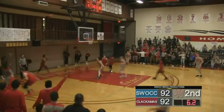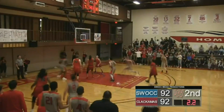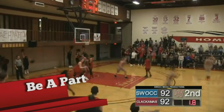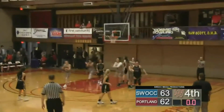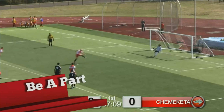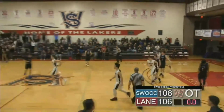Out to Chase Berry for three. Rebound by Peyton Crispin. He's going to put it back. And they got it! The Lakers hit a three. Welcome back again. Music Court, home of your SWOCC Lakers. Can't get the shot to go, and the Lakers win the ball game. Go! Lakers win! Lakers win! Lakers win in overtime. 108-106.